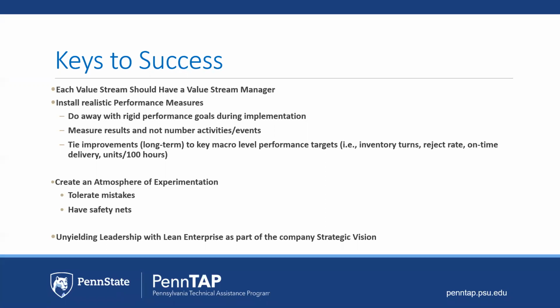And finally, unyielding leadership with lean enterprise as part of the strategic vision. It's important because there are some specific principles in play here. Most importantly is respect for the people who are doing the work. And we'll talk more about that another time, but that's important to the success of this. Next slide.